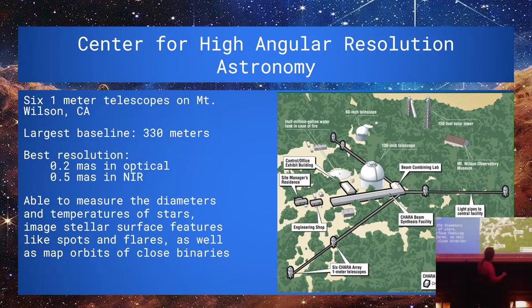The largest baseline at CHARA is 330 meters, and for reference, that would be around the size of a single telescope the size of a mountain. You take two telescopes, put them 330 meters apart, and it has the resolution capability of roughly a mirror the size of a small mountain. That is exactly how powerful interferometers can be and how amazing these instruments are.